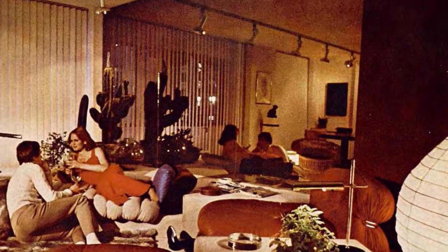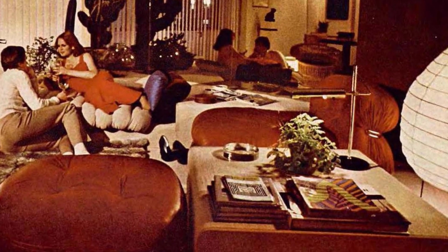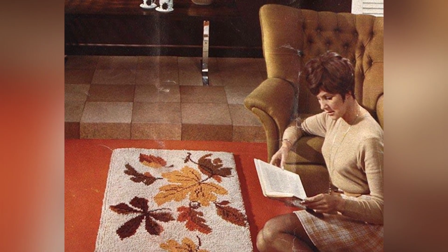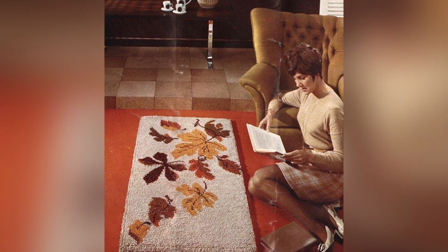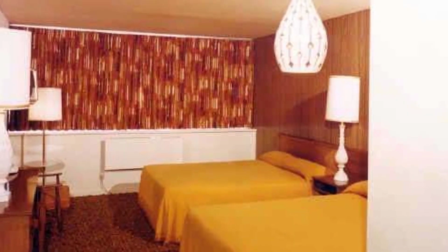If you're a middle-aged person in the United States, you likely remember the deep, rich browns that adorned your living spaces during that time, creating a sense of warmth and coziness that was unmatched. As we take a trip down memory lane through these old photographs, you'll notice that brown was more than just a color choice, it was a lifestyle.